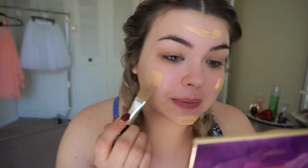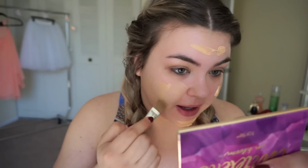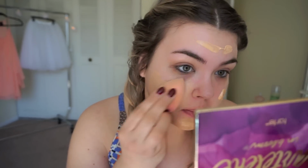Oh, what am I doing? Why am I struggling? Like always. So I am gonna try out the brush first, but I might switch to my beauty blender because honestly, nothing can put on my foundation like my beauty blender. But yeah, I don't like this. I don't really like putting on foundation this way. No, I'm sorry. Sorry, not sorry. I just am a creature of habit. I like what I like. Yeah, no, much better.